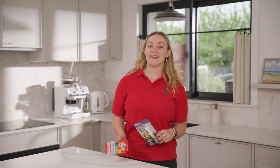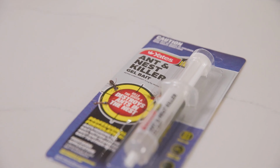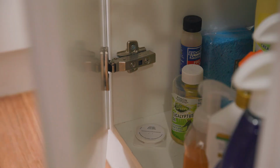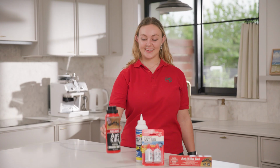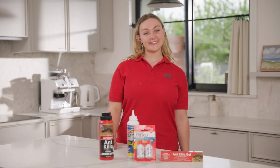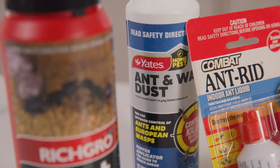But what if they're already in? Well, there's a few options you might consider. If you have pets or children, ensure you read the manufacturer's instructions prior to using the product to control the issue. Dusts and baits are often more potent and provide faster results. These are great for larger infestations but must be used with caution.